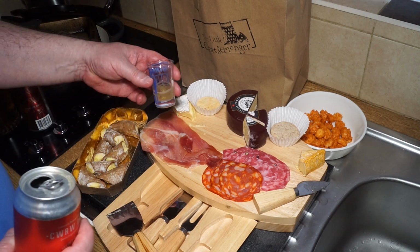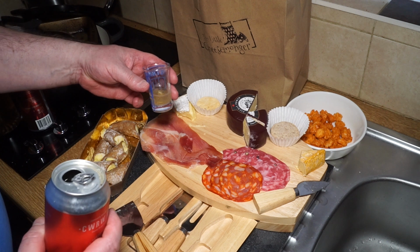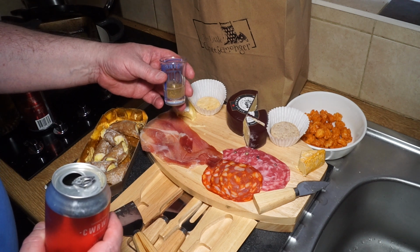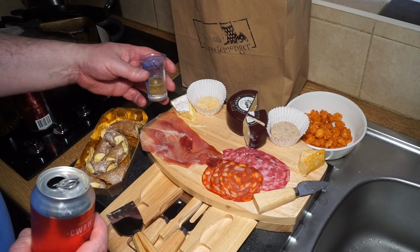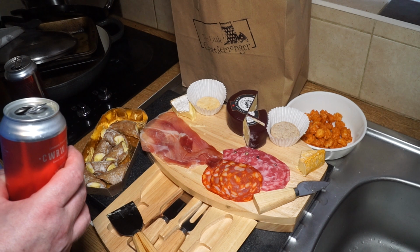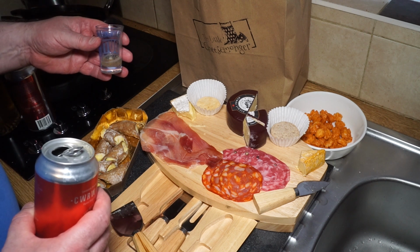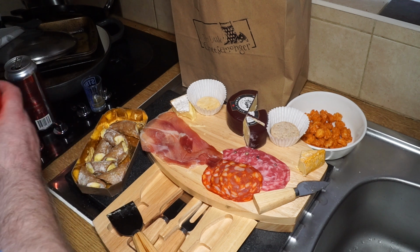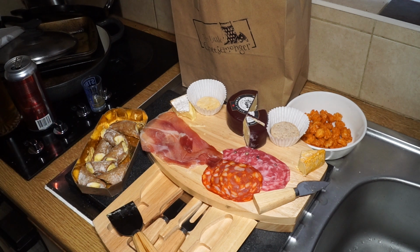Oh, that's nice. That's the one my brother will like of the two. Again, fairly highly hopped, but very refreshing and super tasty. Fantastic beer, that is. That is really good. Right, I'm going to pour that out for my brother and I'll get back to you.